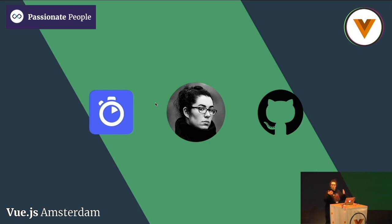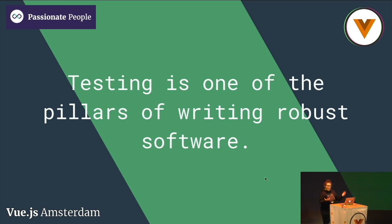I also love open source. I really love this trust relationship that is created through open source. You create something, and I can use it in my project, and I can create something that you will use in your project, and you trust me for it. And I think that that's actually beautiful. And that is why I believe that testing is one of the pillars of writing robust software.